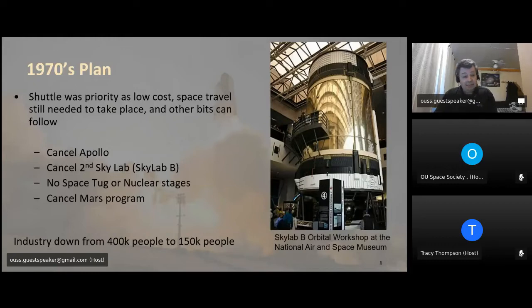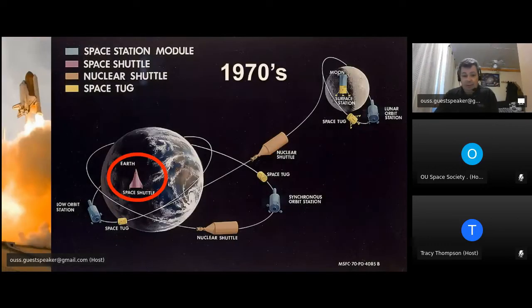The space tugs and the nuclear stages were also taken away, and they cancelled the Mars program. Well, they didn't cancel Mars, they deferred the Mars program for a long time. And the people in the industry were cut from 400,000 to 150,000. So it was a big slice of what they had planned, down to just the space shuttle from this elaborate plan in the 1970s.